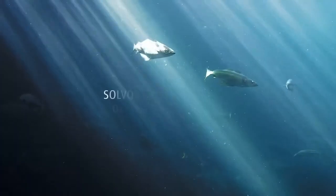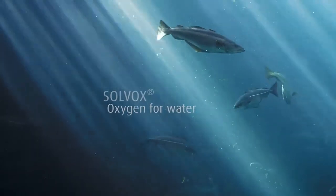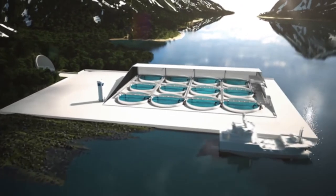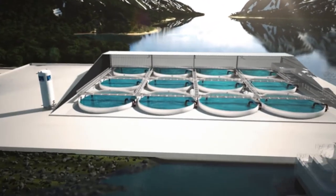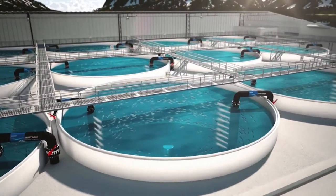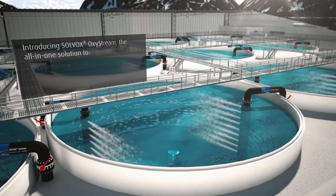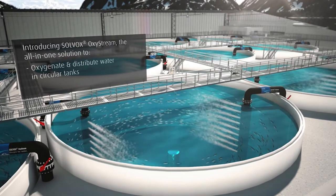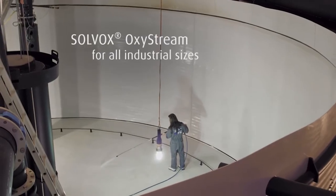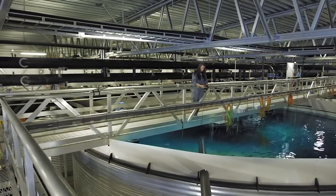One of the strongest trends in the market is building large on-growing farms on land. This means growing the fish further on land before moving the fish to open sea pens. This is good for the fish, the environment and the investors. Since on-growing on land gives the fish a better environment, it reduces feed and feces spoils and it's more predictable and controllable. We are already supplying oxygen systems to the largest fish pens and we will continue to develop equipment to meet the customers' needs in the future.